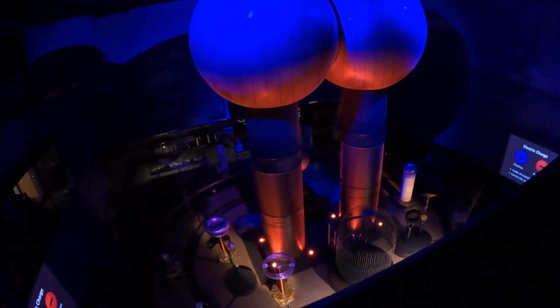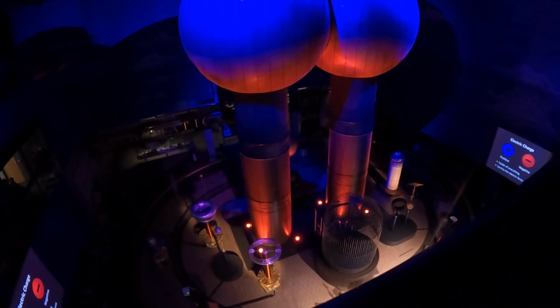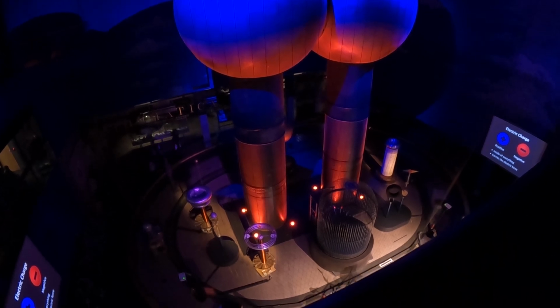Well, they repel, they push away from each other. And that pushing and pulling is the electric force. Now, we are not getting pushed and pulled all around all the time because we have a pretty even amount of positive and negative charge. The interesting stuff happens when you unbalance them.